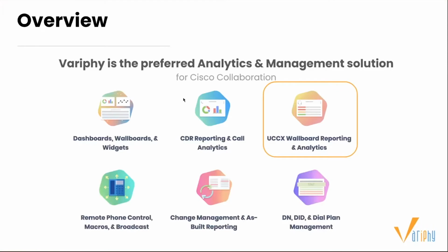Quick overview of Variphy. Variphy is the preferred analytics and management solution for Cisco collaboration. We provide industry-leading CDR reporting and call analytics, customizable dashboards and widgets, UCCX reporting, remote phone control, and change management. But today we're going to be focusing on the work from home versus in-office productivity. If you have any questions about our other features, let us know and we can take them offline and get those answered for you.